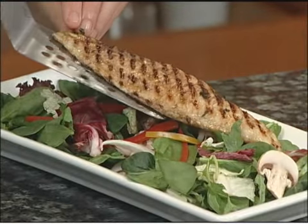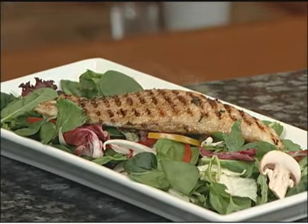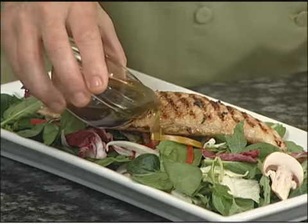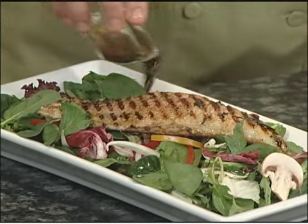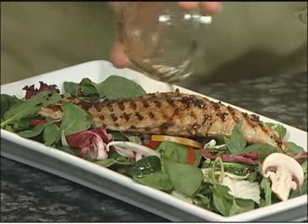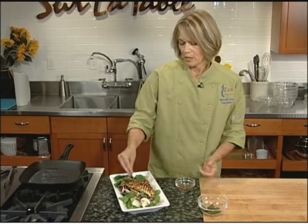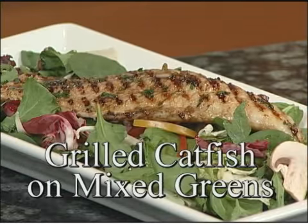Lay the fish on the salad. Drizzle over the reserved marinade. Sprinkle with a little bit of fresh chopped herbs. And you have a beautiful grilled catfish on mixed greens.